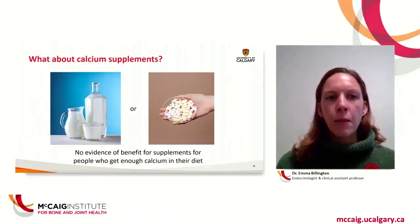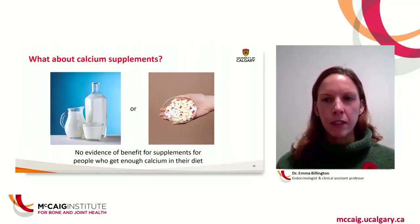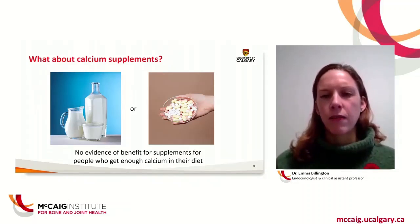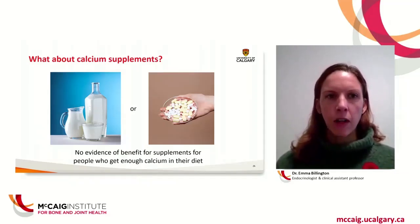And people often ask me in clinic, okay, but what about calcium supplements? Should I take one? And what I will say is this could be its whole hour talk on its own. So I'm not going to get into that in detail. I'm happy to answer any questions about it though at the end. But in general, if you're getting enough calcium in your diet, there's not a lot of evidence for a benefit of taking a supplement. So diet is best in this regard.